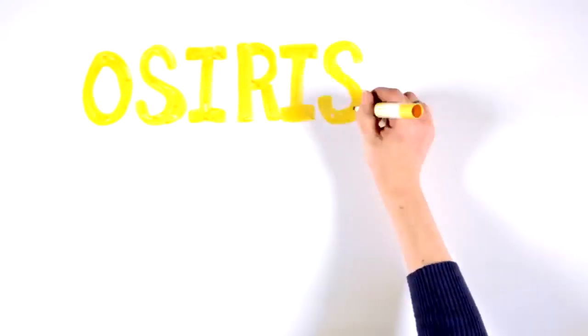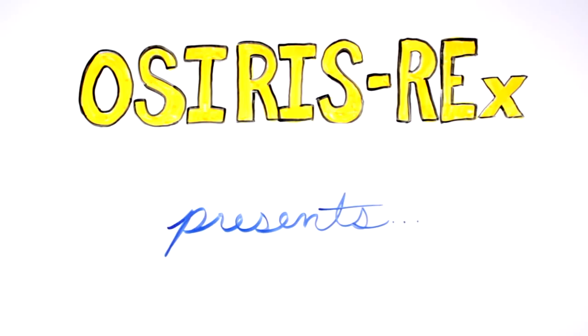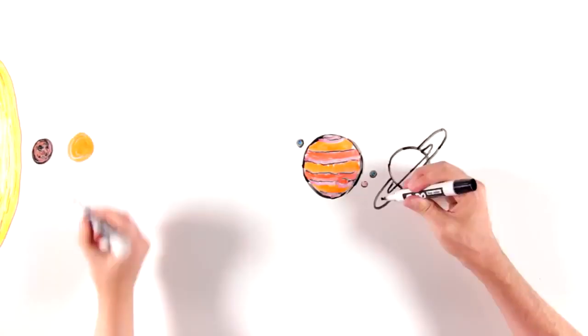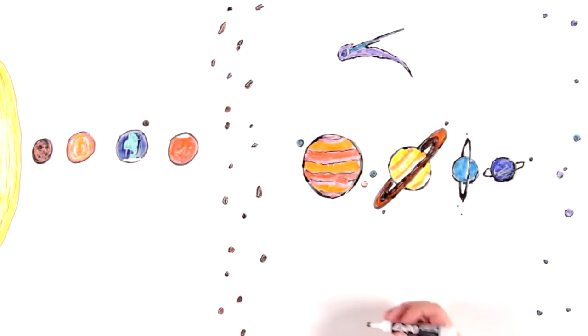What's the difference between asteroids and comets? Join the 321 Science team as we explore new views about just how different, or how alike, these small bodies are. There are many objects in the solar system. How do astronomers tell one from another?